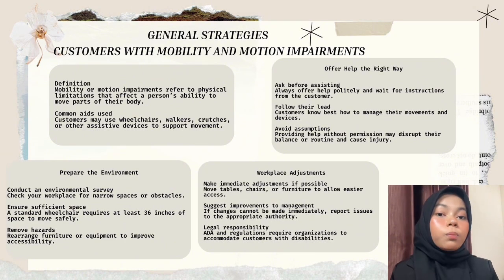Third one is workplace adjustment. Make immediate adjustments if possible. Move tables, chairs, or furniture to allow easier access.